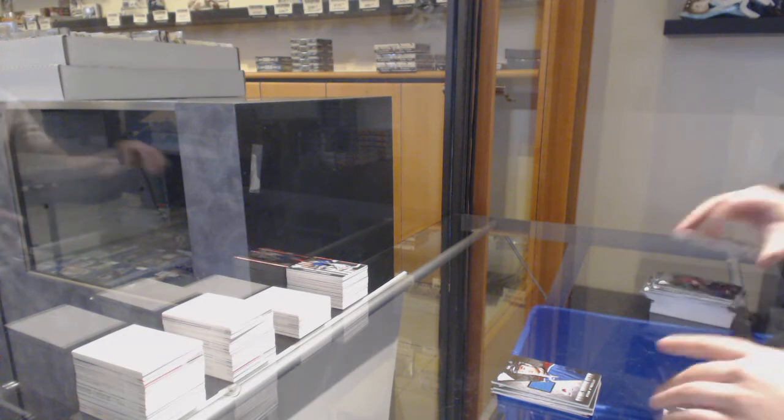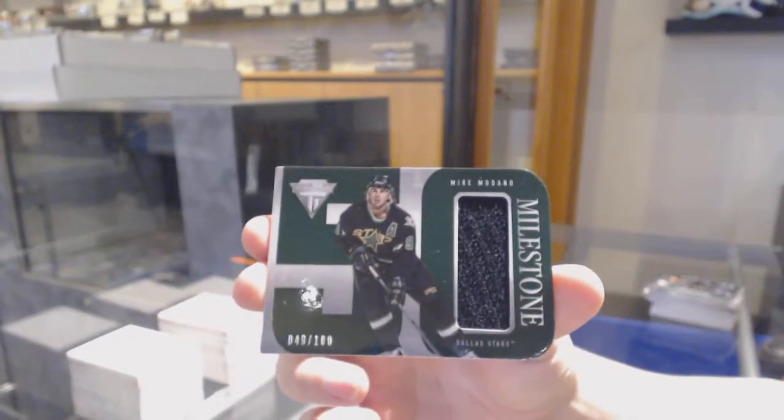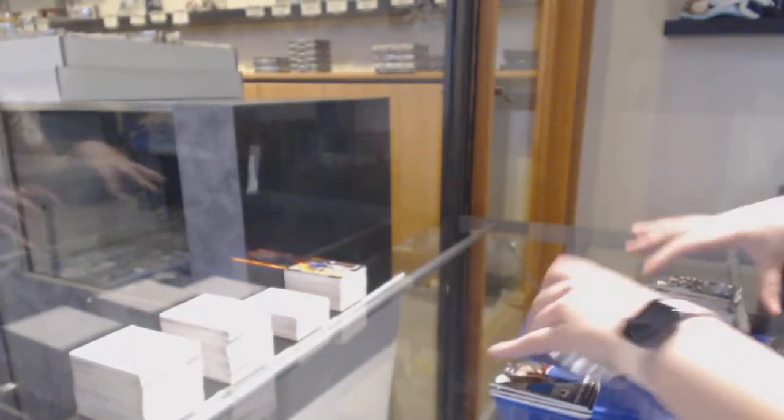Milestone jersey number to 100 for the Dallas Stars, Mike Modano. There we go, folks.